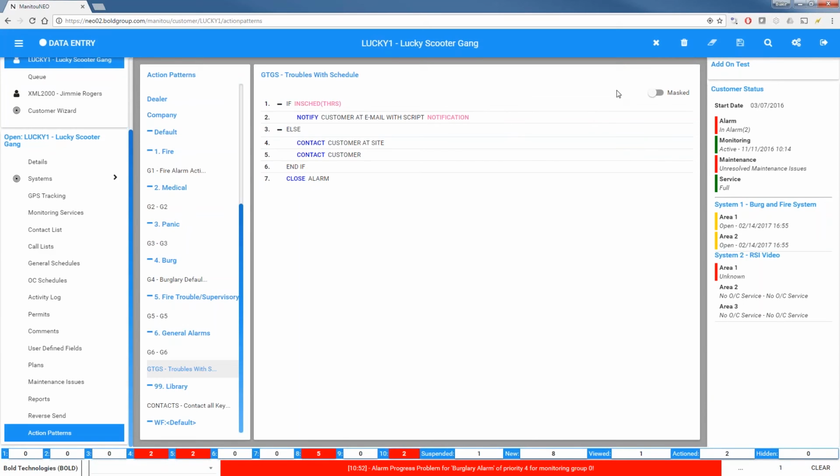Another feature of the enhanced action patterns is the masking. So if we're an operator and we're in alarm handling, with the if-then statements and programming that we can do, some of the things on the back end are going to be very complex and not something you're going to want an operator to try and interpret. So with that, they introduced the masking. Being able to take that very complex enhanced action pattern and break it down to very simple instructions for our operator to follow is going to be very important. So through that masking tool, you can see Karen has changed a lot of the verbiage and the wording here for our operator.